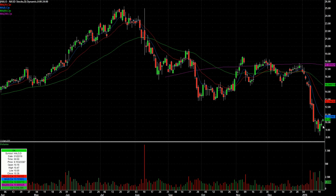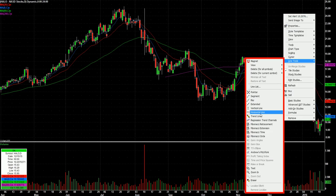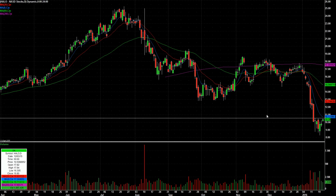HALO. It's kind of like a bottoming formation here, and you can see the resistance. I can probably draw a line right there. All right, you can kind of see the resistance right there, and it spent about a week doing this.